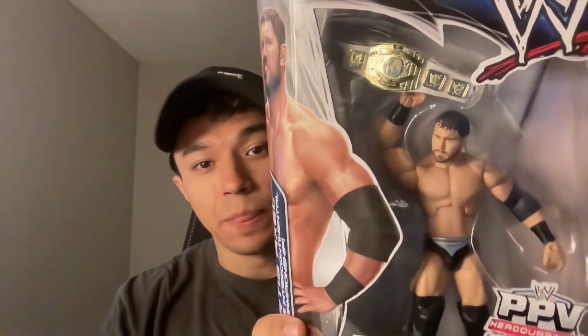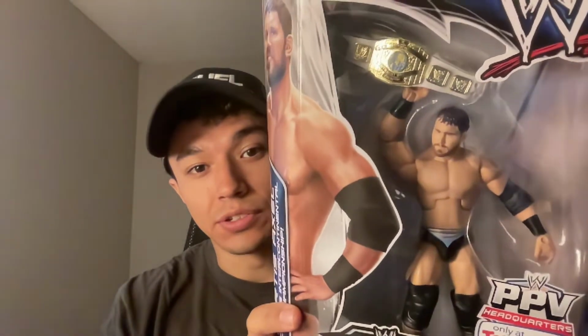So the next figure I wanted to show, and the last one, and I've talked about this one a little bit on the other episodes, is the Curtis Axel Jim Ross Build-A-Figure Toys R Us exclusive figure, and it comes with the Intercontinental Championship, and it looks really good. It looks really nice, especially in the light. You can see it in the light. It looks really good. And I like the cartoony look. I already talked about how I love the cartoony type of look.